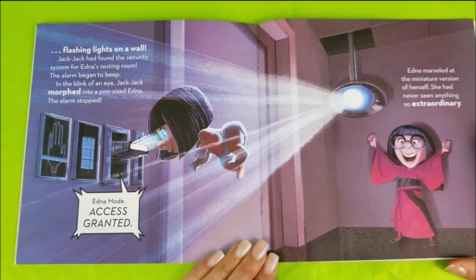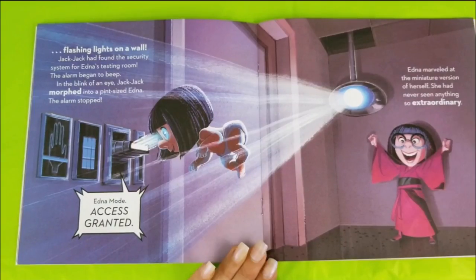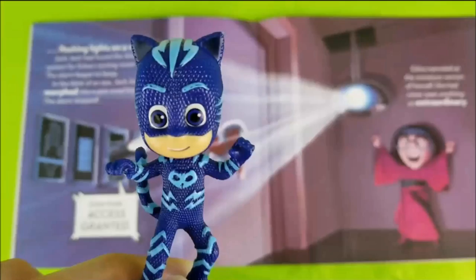Flashing lights on a wall, Jack-Jack had found the security system for Edna's testing room. The alarm began to beep. In the blink of an eye, Jack-Jack morphed into a pint-sized Edna. The alarm stopped. Edna mode access granted. Edna marveled at the miniature version of herself. She had never seen anything so extraordinary. Whoa, I wonder what a little cat boy would be like.